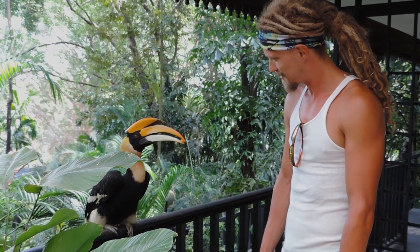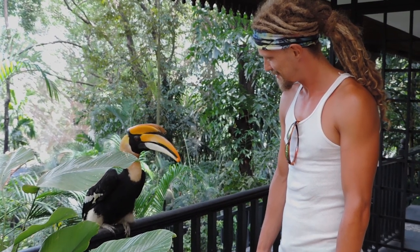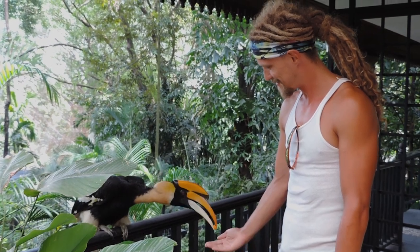So the hornbill actually regurgitated something and has been trying to feed Corey.